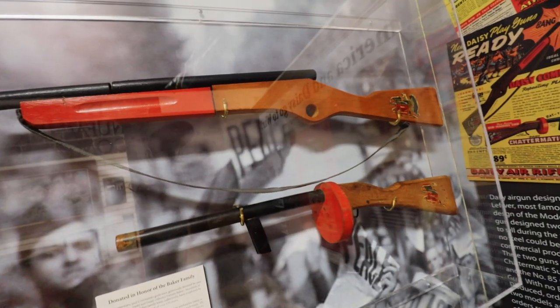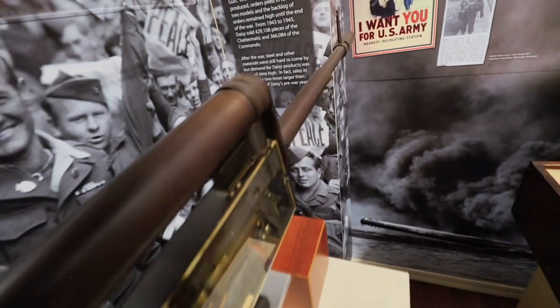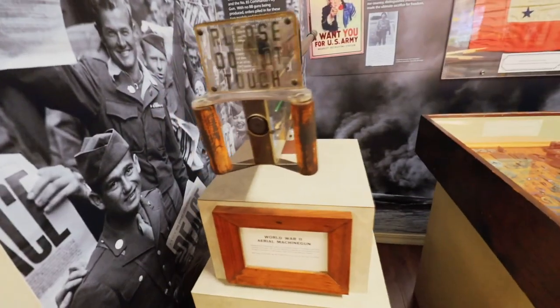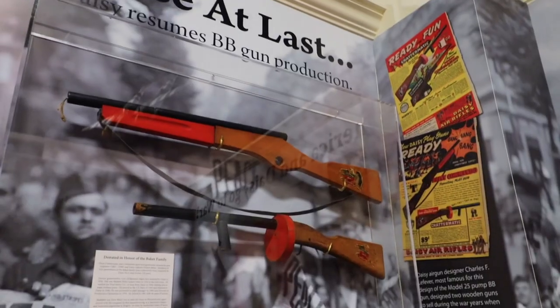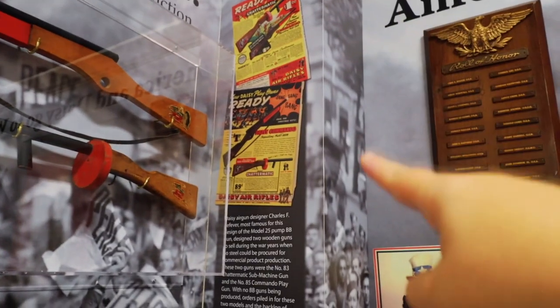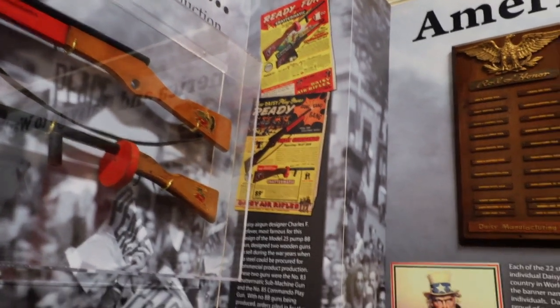But more importantly, they, like many companies, started to make efforts toward helping with the war effort. They created BBs for testing equipment, and so that they could have plenty of these in stock, they turned their efforts entirely to doing this so that guns like this one right here could have test rounds. Not only were these guns produced, but they were also marketed. And here you can see that they started to use marketing that even related to the wartime efforts.